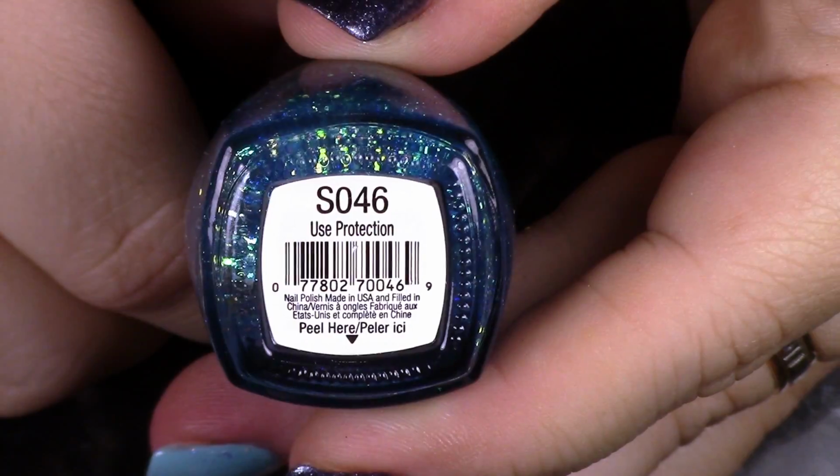So it looks like it's gonna be extremely blue. It's not really very blue. I actually swatched this over the Color Club blue. I think it looks really pretty. Iridescent glitters like this also look really great over dark polishes. I didn't swatch it for you over a black, but I bet you it looks really good over black. So let's go ahead and swatch it.